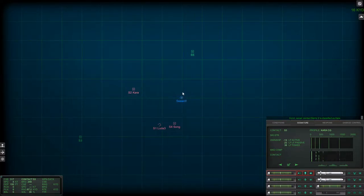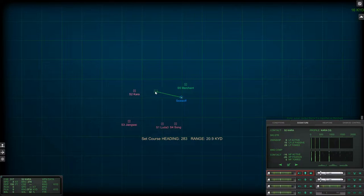Now this Luda is coming right at us, so that could be very, very problematic. Zhang Wei. Con, sonar, Sierra 3 is classified as escort. I don't really think this is a sub. Merchant. Con, sonar, Sierra 5 is classified as merchant. All right, so the Kara out here at 37,000 yards, I'm going to make that our primary target. Start heading towards the Kara.